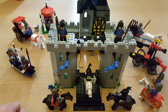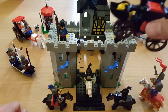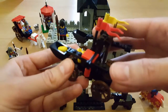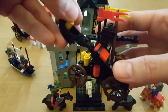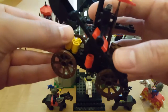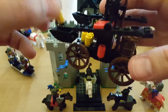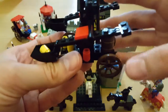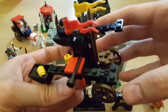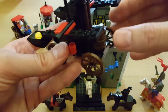And my favourite one was this one, which I really enjoyed. Some kind of, you know, throwing catapult there, which you get these yellow little barrels which kind of connect at the front. And yeah, I just love the detailing. Two catapults on each side, the wheels, the flags on top. This little barrel here, it just looks really cool.